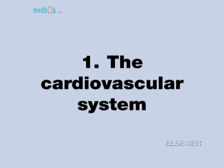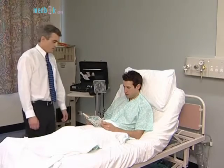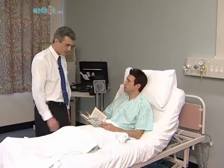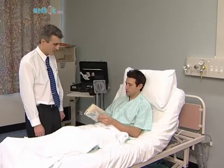The cardiovascular system. Cardiovascular examination begins with the positioning of the patient at 45 degrees in bed and with the chest exposed. I'd like to examine your heart, please. You mind taking off your shirt, please? Thanks.